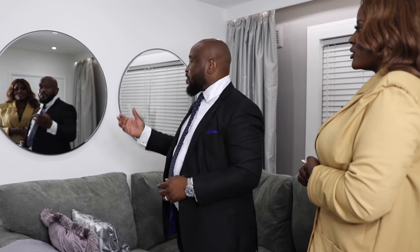If you look at this living room, it's like a rectangular shape. From the other end, the corner where the art piece is, to this way is the longer wall. So we wanted to just give it that length by putting two mirrors. That was an experiment on our part. We wanted something a little bit different, and I think it worked.